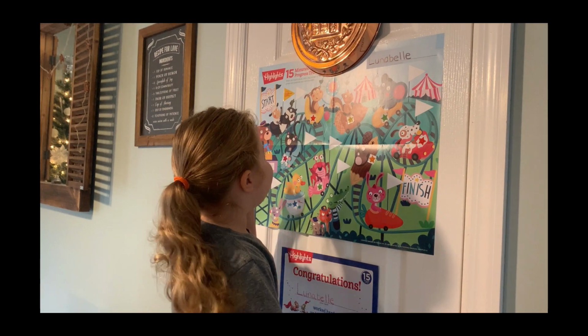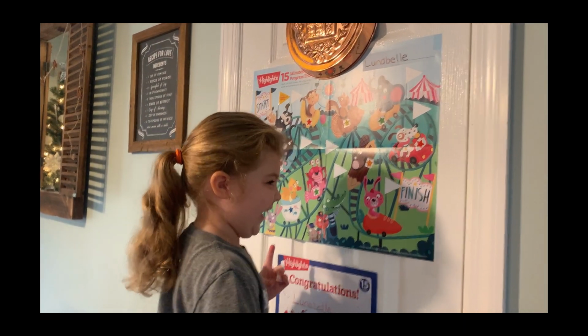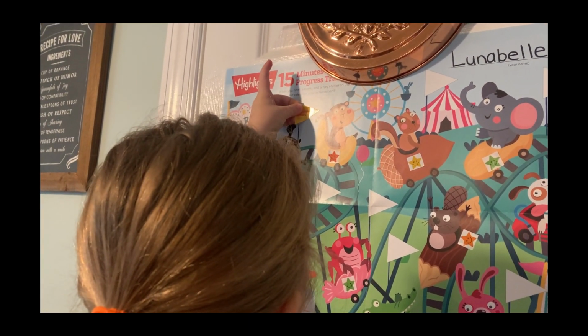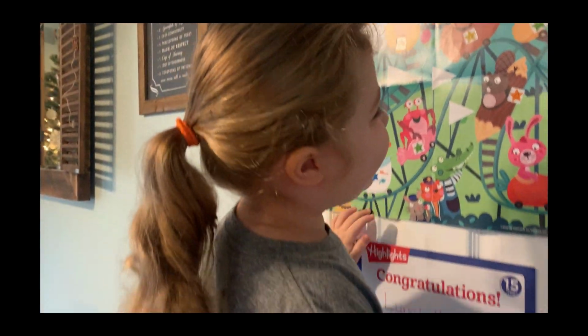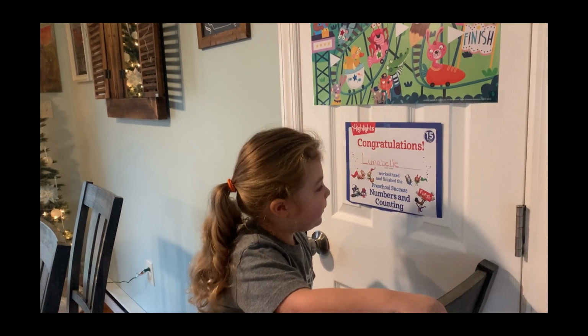Ready? Today, Lunabelle completed her uppercase letters. Go ahead, put your flag on. Good job. And we did get our new box, but we're going to wait to start until Monday. So I have to write her name on her new certificate.